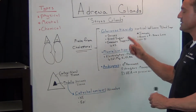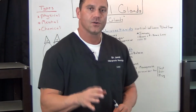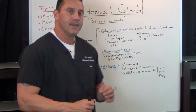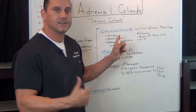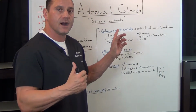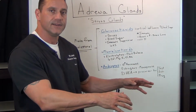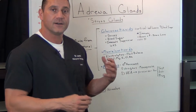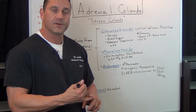So, glucocorticoids. Now, the glucocorticoids, it's in the name, cortisol. The main function of cortisol is to influence your blood sugar. Now, one way that you're going to have too much is stress, whether it be physical, mental, or chemical stress. Our body needs energy to fuel itself, especially the brain. So you're going to have an overabundance of cortisol being released from the adrenal glands, and this is where you may get adrenal burnout.